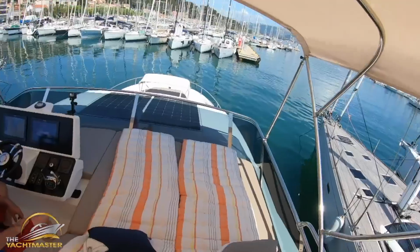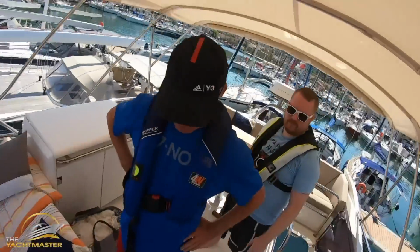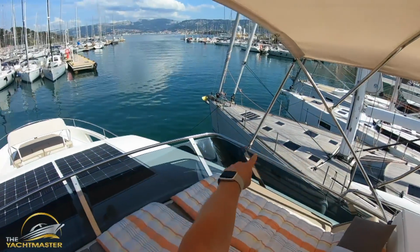Yeah. So rather than not put yourself in that situation, let me show you how I would do it coming out. Now I want the bow to go that way, so I'm going to put my port engine ahead. That's kicking the stern away from this guy, yeah? So where's the danger? This ground line here as we're coming out.